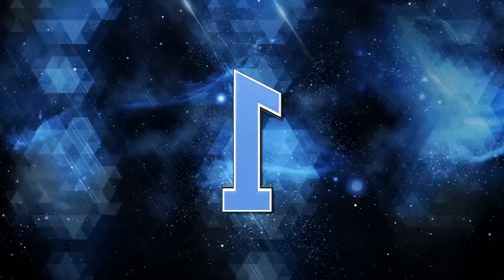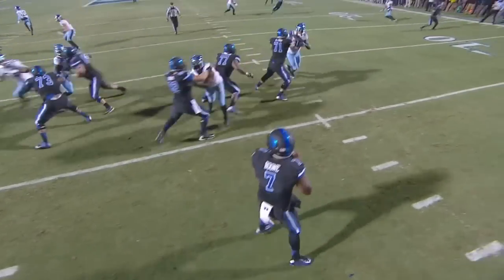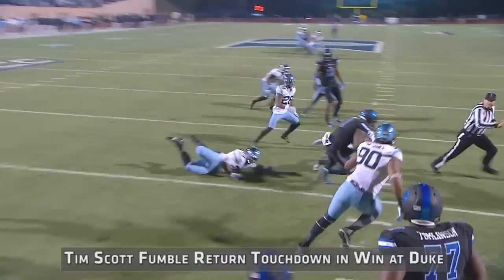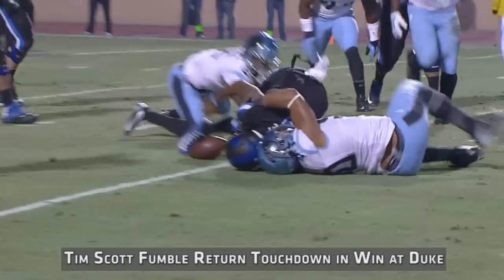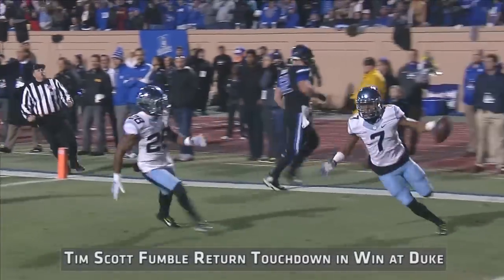Number 1. Shotgun snap to Boone. Carolina rushes 4. They get to him. Boone avoids the pressure. Steps up. Flag is down as Boone is chased down at the 10. The ball's on the ground. Carolina picks it up and takes it in for a touchdown. Tim Scott picked up the loose ball and ran it in for 6.